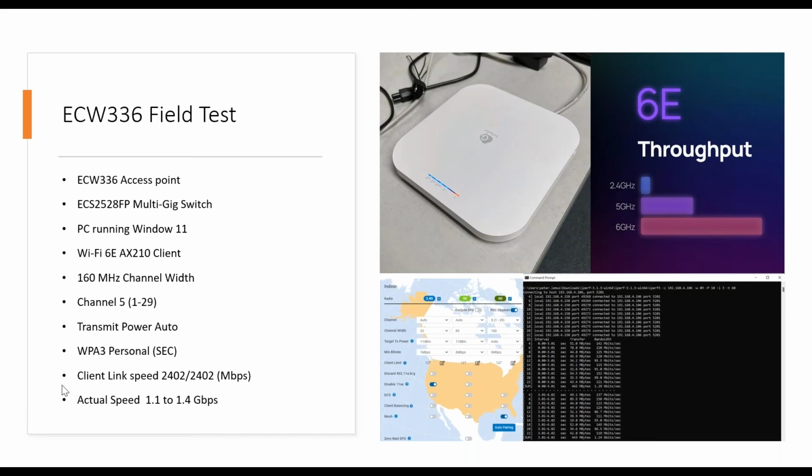Was it in the gigabit, or just under gigabit? What were the average speeds you were seeing? Oh, it was above gigabit. Oh, nice. Yeah, it was around 1.17. I think that was the number. Okay, perfect. Great.